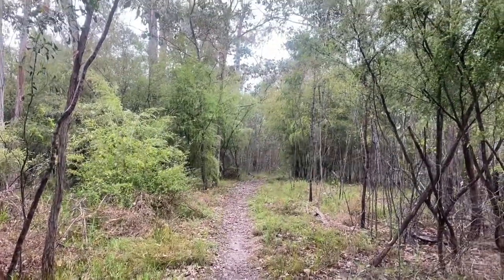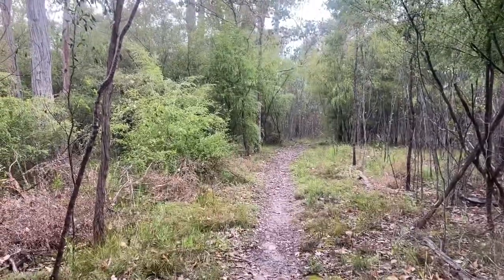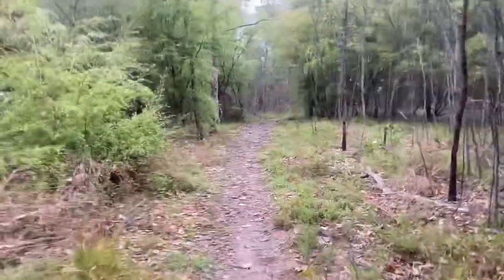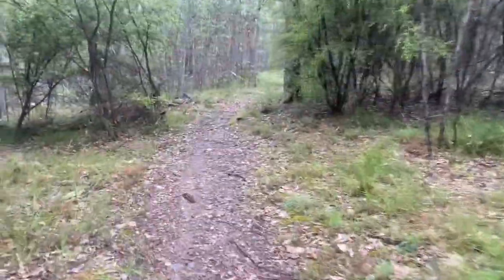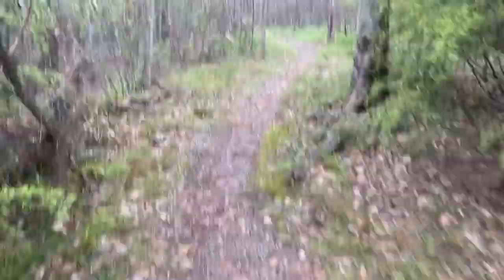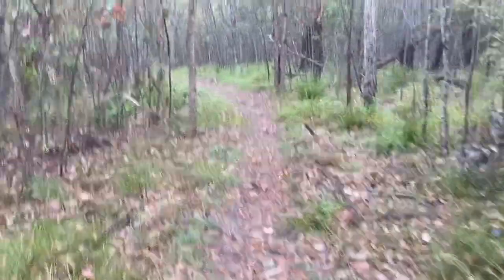Okay, as you can see, it's started to rain again, so I've just stopped and put on my vest. Getting a little bit cool. It's coming down quite heavy. But that's alright, we'll just continue on. I'm heading back to the car anyway, so it's not like I have to worry about wet clothes tonight, and I've got to change anyway. So it wouldn't have mattered. So we'll just continue on.